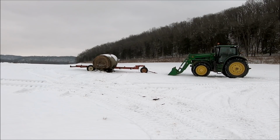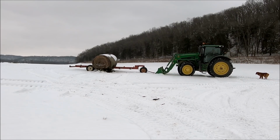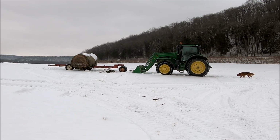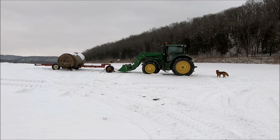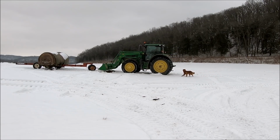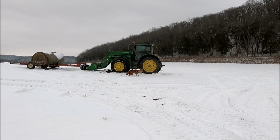So yeah, it's a very powerful tractor, no doubt there. And here I'm just, well, I'm actually pretty good with the tractor and loader. I've had many years experience with that 7400. There's a little bit of dirt that fell off that bale from when I set that bale on. It fell off the bale tine, so I'm going to scoop that dirt up.